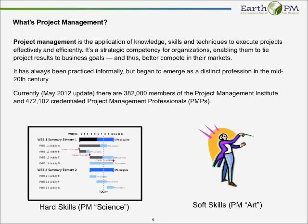Some numbers. We did some digging to get the most recent numbers we could. This is a May 2012 update. We have 382,000 PMI members of the Project Management Institute, an international organization. There, I tried, with a huge number, approaching 500,000, over 472,000 PMPs like Dave and myself. Dave and I have numbers in the tens of thousands on our certificate numbers because, well, we're old. So Dave, I think 1999, myself in 2000, received our PMP credentials. And as you can see, those are early relative to these 500,000 PMPs.